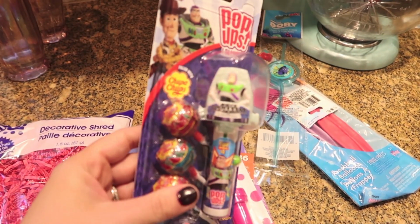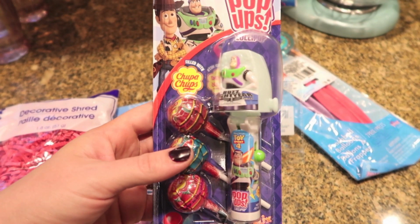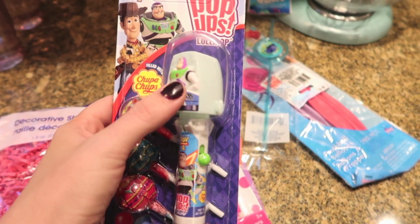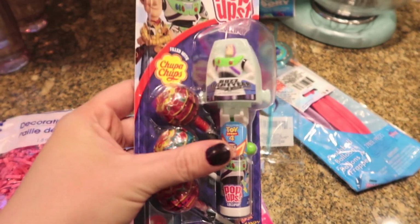This is also from Walmart. We're doing a Toy Story heavy trip. We're going to Toy Story Land, and my daughter's totally into Toy Story right now. So it's like a push-up lollipop. I don't know. She will love this. Again, I can open this up.